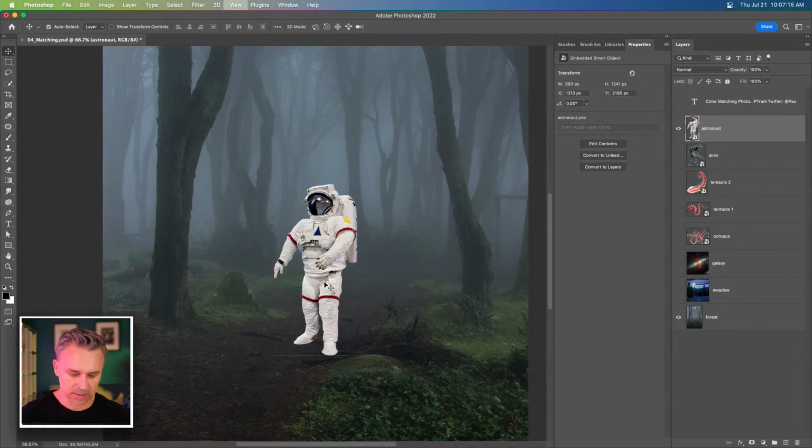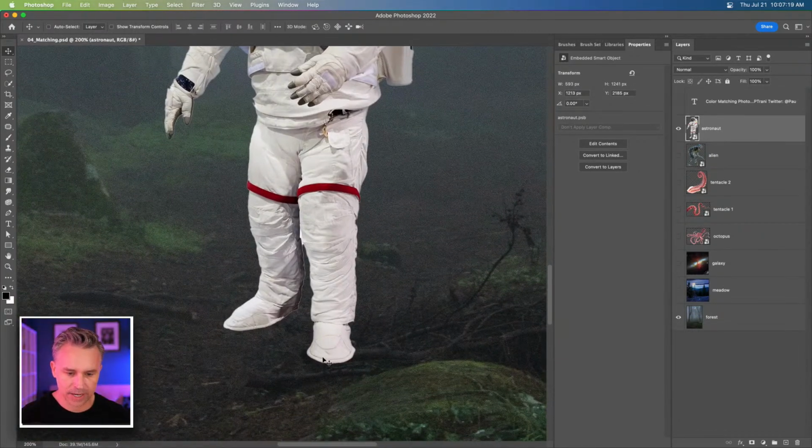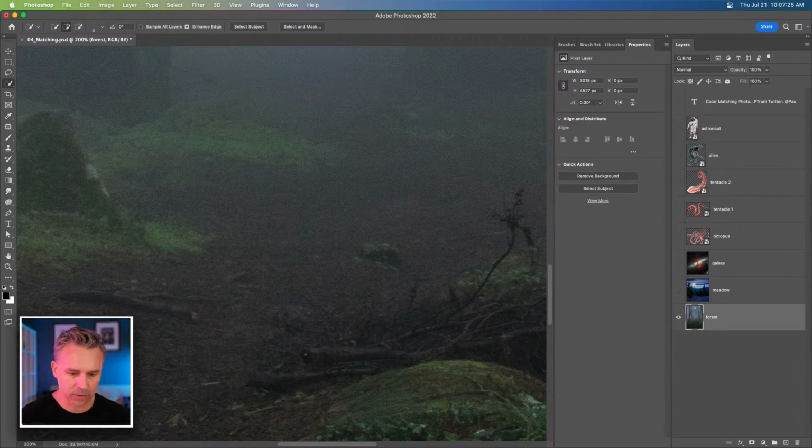So first we need to make this convincing, right? We need to maybe have this branch in front of his foot and not behind. We could see it right there. What you can do is you can go to your forest layer, you can go to your quick selection tool and try to grab it that way. That might be one thing that will work, and actually does a pretty good job. I'm actually kind of impressed. So again, just kind of grabbing some of those pixels. So I just made that selection.